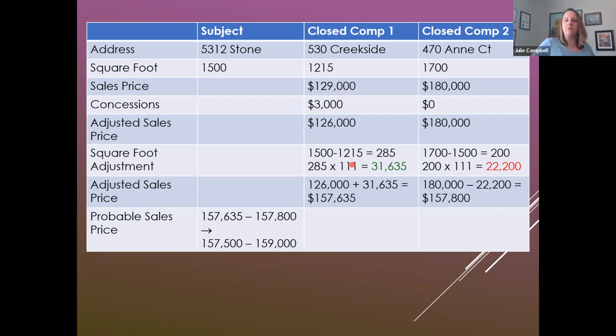And then again, we do that with comp two. My subject has 1500, comp two has 1700, more than, right? So how do I make that match my subject? I deduct. So now our numbers are looking a little closer, aren't they?